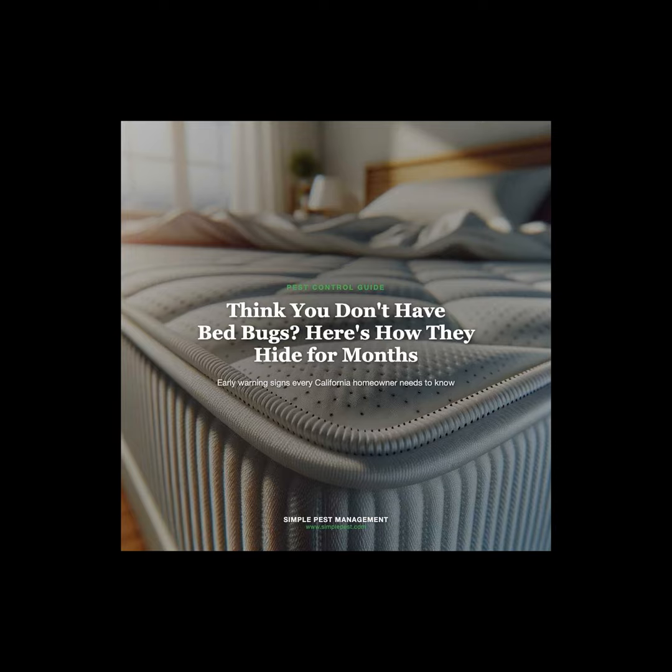I have to admit, using a credit card to hunt for insects sounds bizarre. I'm really struggling to picture how that works in practice. It acts as an incredibly thin, rigid wedge. To understand why it's necessary, we have to look at the physics of their harborage. Bedbugs are driven by a biological imperative called thigmotaxis. Thigmotaxis. Okay, I need a translation on that. Is that an anxiety thing? Like, do they feel exposed out in the open?